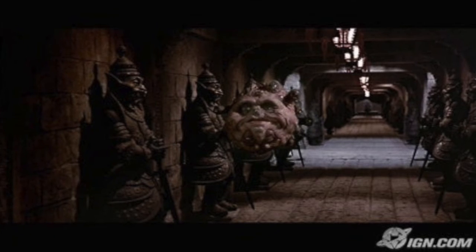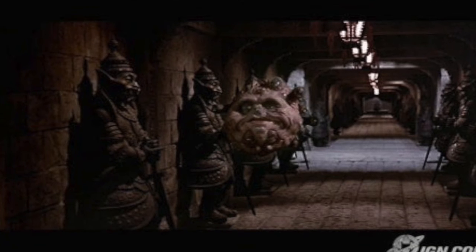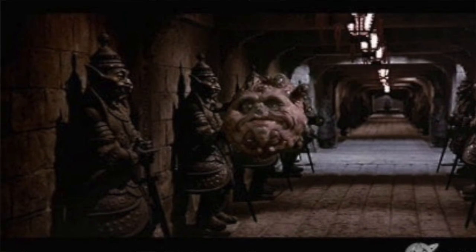The next one, this little guy is kind of cute. From John Carpenter's Big Trouble in Little China, that floating eyeball thing. Yeah, he was a good one. I liked how he spied on them and everything.